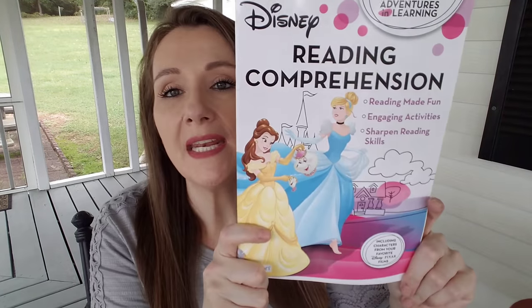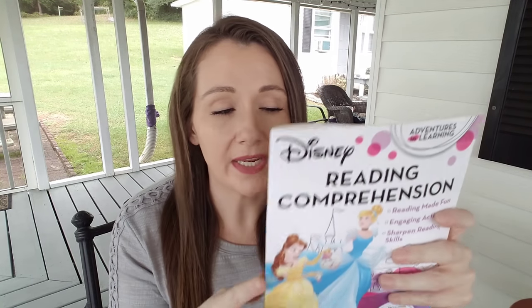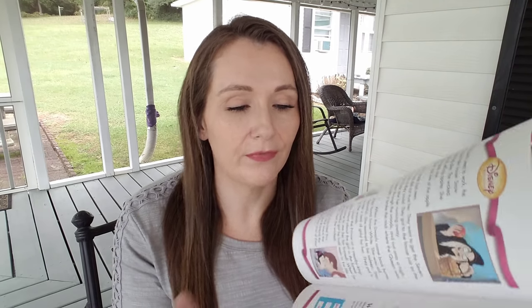And in the kids section, where the coloring books and stuff are, they had a Disney reading comprehension book. It says Adventures in Learning. This isn't a Greenbrier brand, but it does not have a price on it. But I went ahead and got this for her too, and I'm going to put it in that little bag. Since they are out of school for an entire week, I don't want her to fall behind too much. She has issues in reading and comprehending anyways, so I thought this would be really good for her.